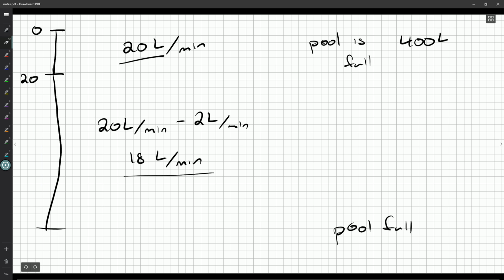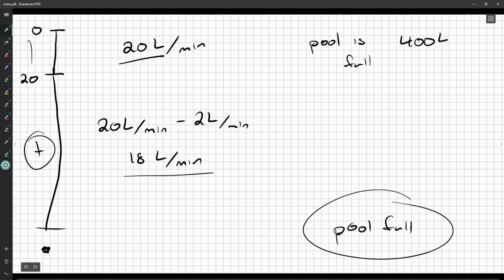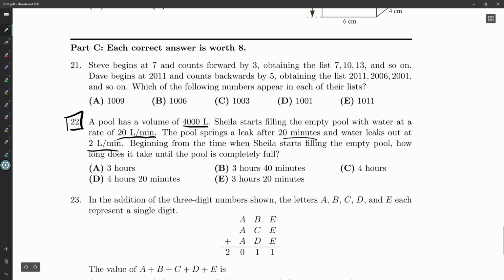Let's give that a name. T. So we'll say T minutes. And then the answer we're looking for is T, the time it takes to fill the remainder of the pool, plus the 20 minutes before the leak. So we'll make a little note to ourselves. T plus 20 equals answer. That way, when I solve for T, I won't accidentally rush over here and bubble whatever answer it is, right? I'll remember, okay, I add on 20 minutes. That sort of a thing. I don't know if E might be the answer or not. I have no idea.